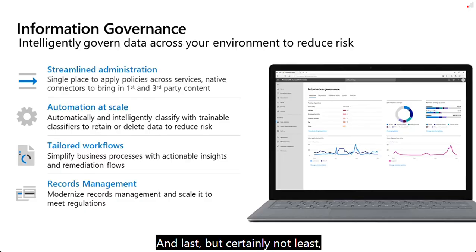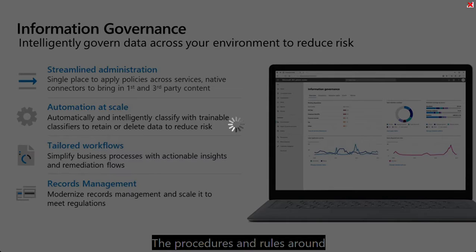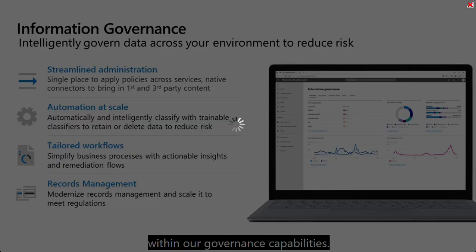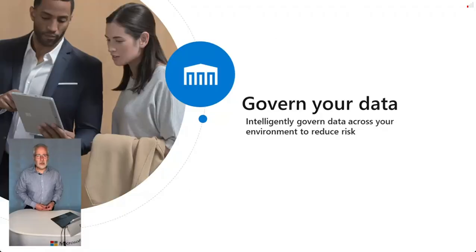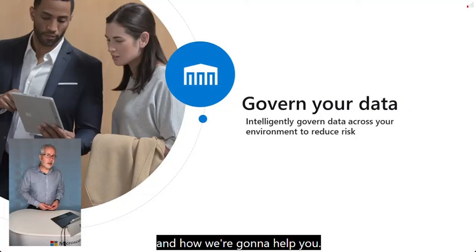And last but certainly not least, we know that not all your information in your tenant is the same. If all your data was represented by all that you have in your house, records are those things that you keep in your vault, your most valuable or critical assets. As with anything you would keep in a vault, the procedures and rules around records management are different, which is why we've split them out into its own solution. And it's another key area of investment within our governance capabilities. And let's dive into each of these. So let's dive right into what we have in the product and how we help you.